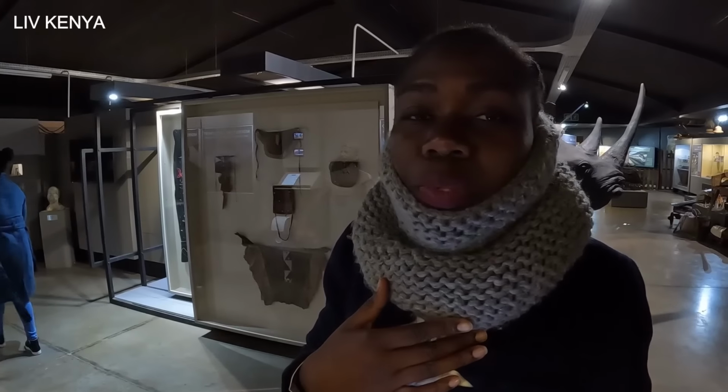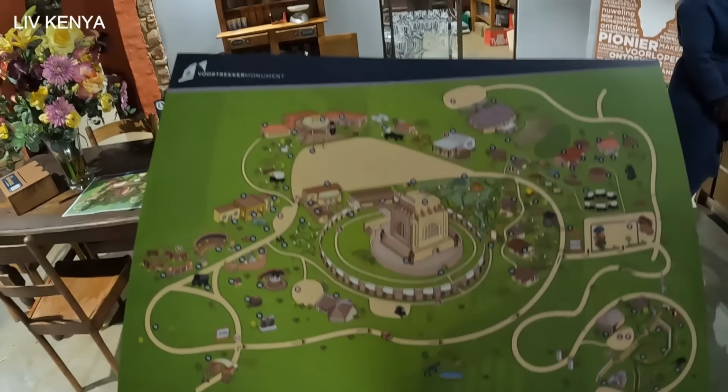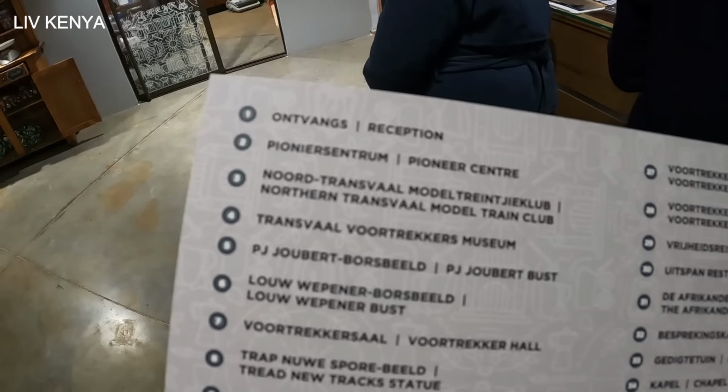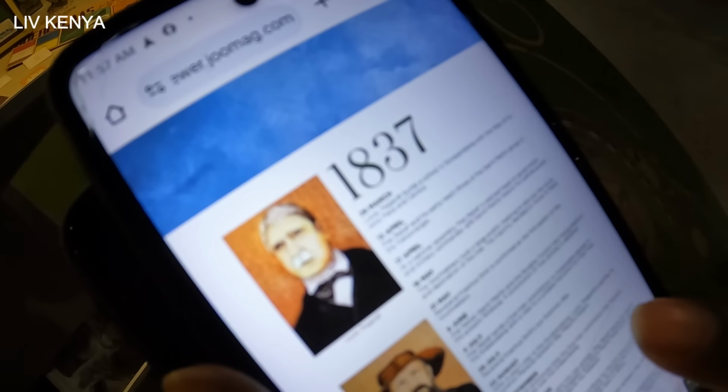Basically, this is a museum that shows an idea of freedom of the Afrikaner people. That is what I've gotten from their booklet. When you come here, if you need a guide, you'll have to pay 450 rands, but you can also get the booklet that I'm talking about. You just scan a QR code and then you'll get all the details. So I've just scanned it and I've found this.